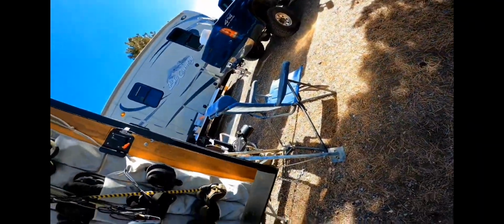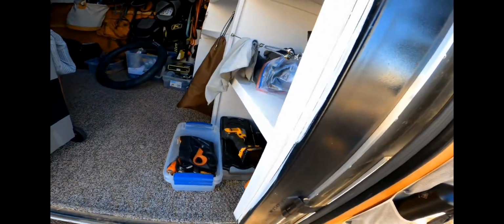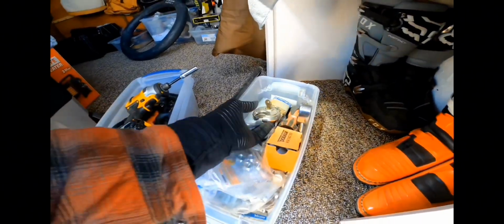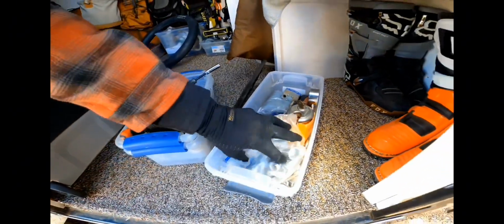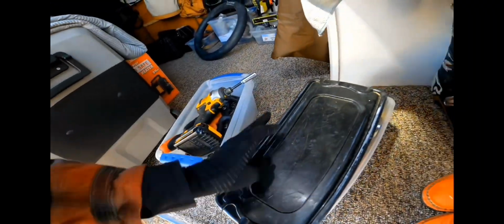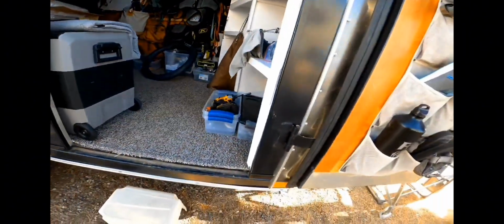I can get it open. Motorcycle mounting. Okay, so we don't need that right at the moment. Nothing in there. Let's see. This has a bunch of locks in it. Lots of studs, and there are studs and stuff for the trailer and wheels, axles, hubs. Frustrating.